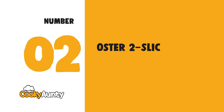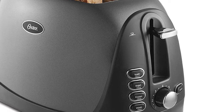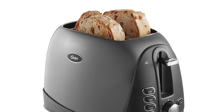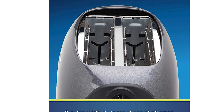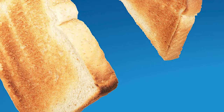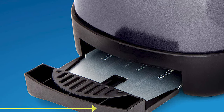Number 2. Oster 2 Slice Toaster. 2 Slice Toaster features extra wide slots to accommodate a variety of items. Auto-adjusting bread guides for even, consistent toasting. 7 toast shades from light to dark and 3 settings: bagel, frozen, and pastry.